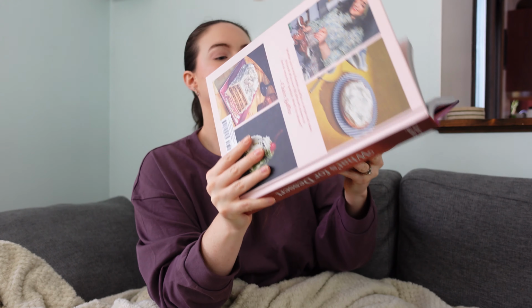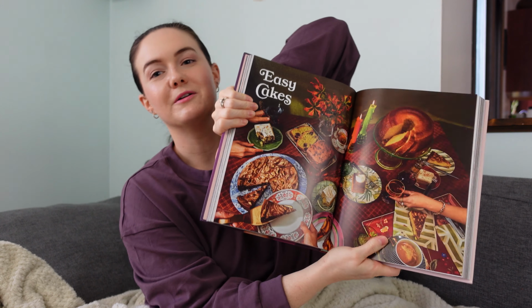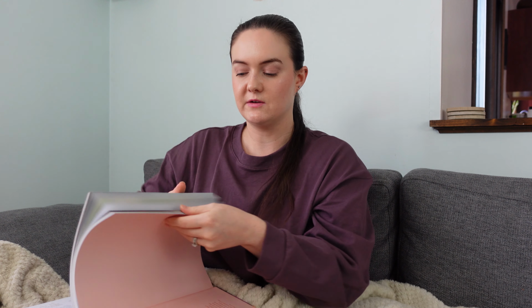We can just flip through here. Like there's this whole section that I just landed on. Ooh. There we go. Easy cakes. And it's just all kinds of different easy cakes. And I think there's a lot less need for special equipment, which I think was a thing for the first one. A lot of people feel like, well, what if I don't have a stand mixer, for example?